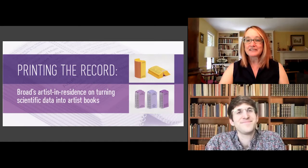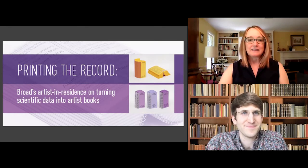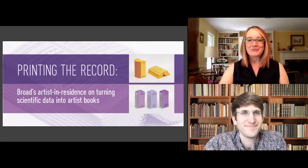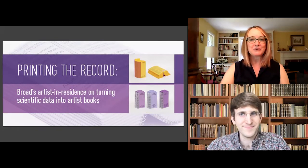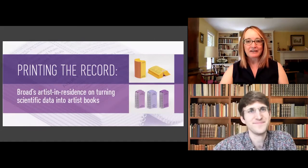And he began making books. Two of the books that he made have been recently acquired by the University of Oxford. And we are very excited for Ben to explain to us what an artist book is and show us what he's been doing and working on at the Broad. I'm going to turn it over to him and let him get started.